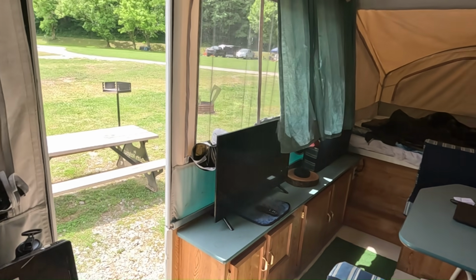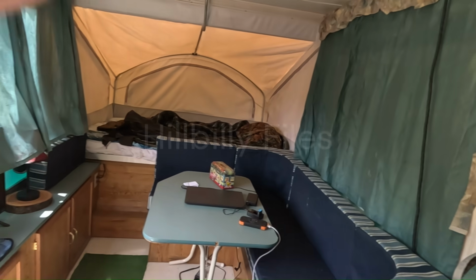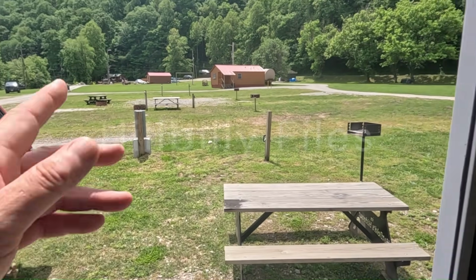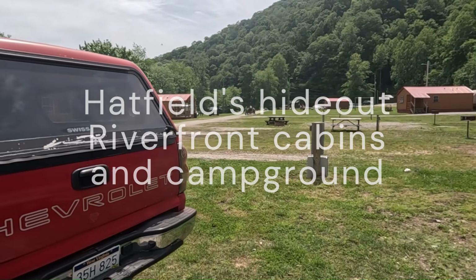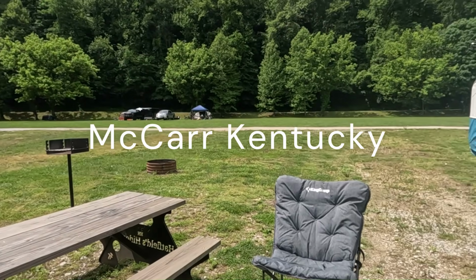Well, we've had a great morning hanging out, watching TV, watching the world go by. And Hank is out cutting grass, got his big tractor out. So I figured this is a good time to go show you guys around the little historic town of Matewan. Good a time as any, ain't it?